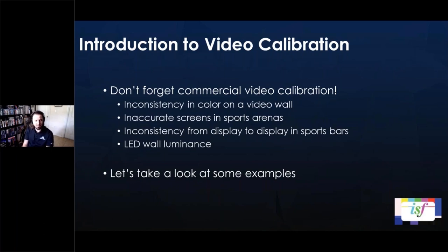LED wall luminance, this is one thing we talk about when it comes to comfort, but also think about safety. There's an airport that I visit frequently, and every time I land at this specific airport, as I'm coming down the escalator to go to the baggage claim, there's an LED video wall right there, and it's advertising the local beaches and whatnot. And guys, it is no joke how bright that video wall is. Every time I go down that escalator, I've got to look down or close my eyes.